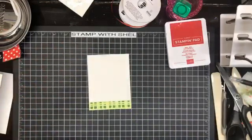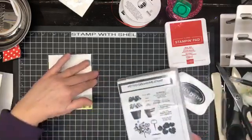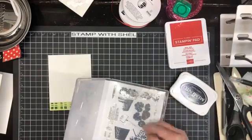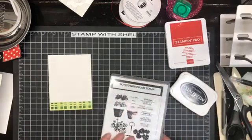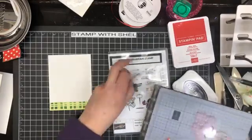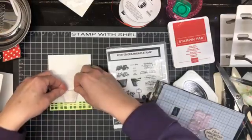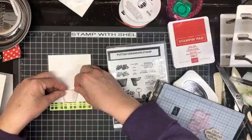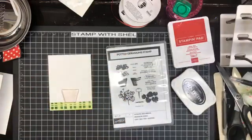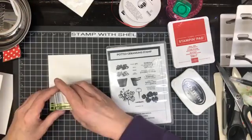And bring in the stamp set again. What did I do with, oh, it's been the Stamparatus. All right. There is the pot. I am just going to grab a block and stamp that.